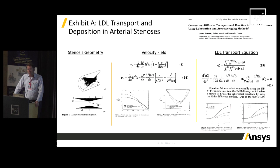As you can imagine, as an undergraduate, we did a lot of simplification to model this LDL transport problem. You can see my stenosis geometry on the left-hand side. It's axisymmetric, and it's even symmetric across the middle of the stenosis. To get the velocity field, we made a lubrication approximation assumption. So we assume that the channel converges very slowly along its length. In that case, you can explicitly calculate the axial velocity as well as the radial velocity components.